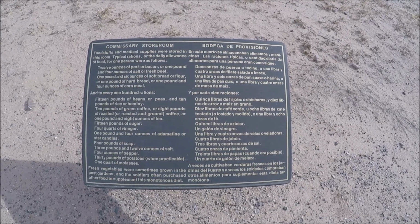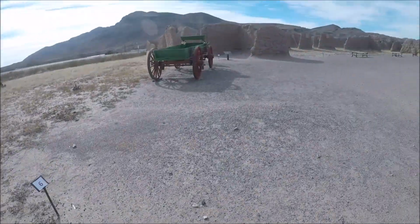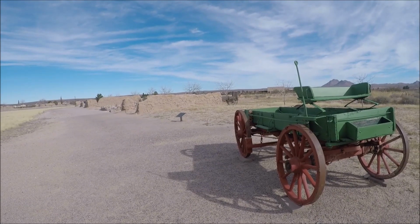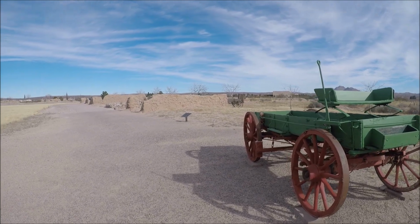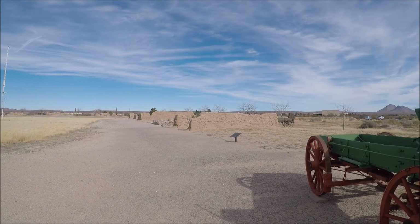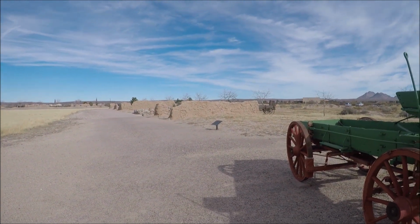But it's written in Spanish and English, which is pretty cool. And I guess this here was a storeroom, I reckon. I guess I was wrong. I guess where that plaque is is where they stored the food, maybe in one of those buildings behind it. This thing is pretty well marked. I guess I'm lost and don't know what I'm doing.